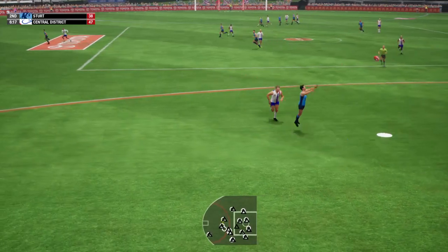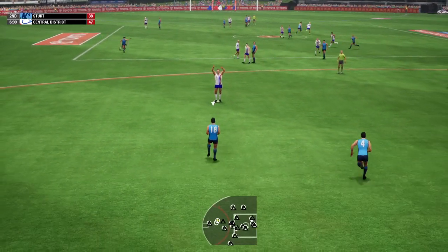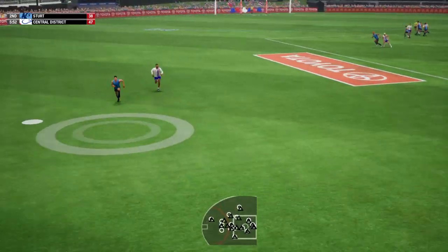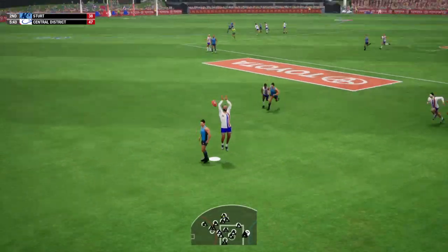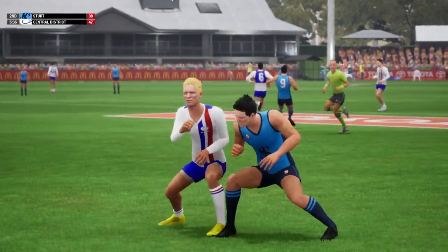Kick by 5. Winning the ball in the air was 18. The Bulldogs just aren't running for each other or creating space to work into. And as a result, they haven't been able to earn many set shots inside 50. Thank you, guys. I'll have it.